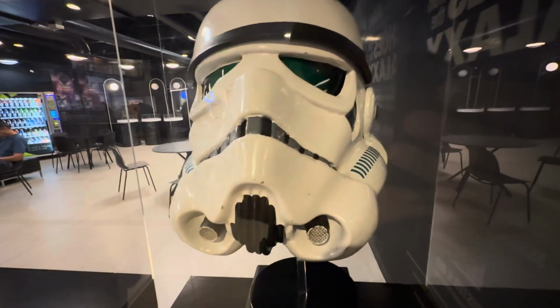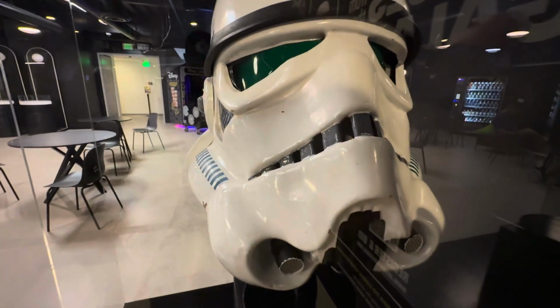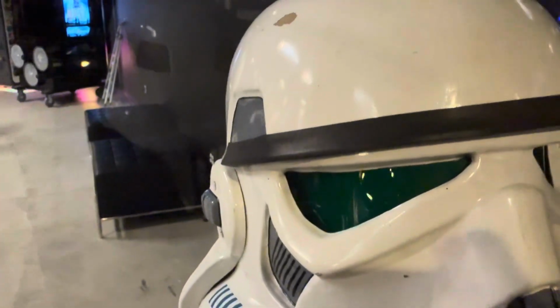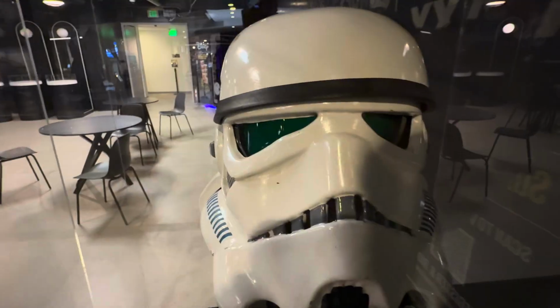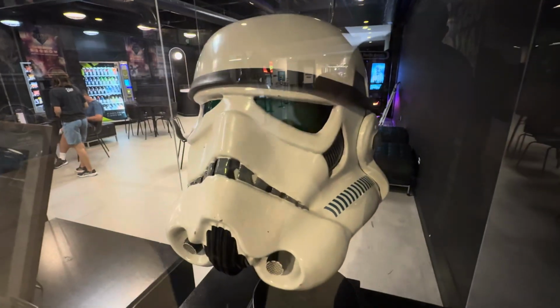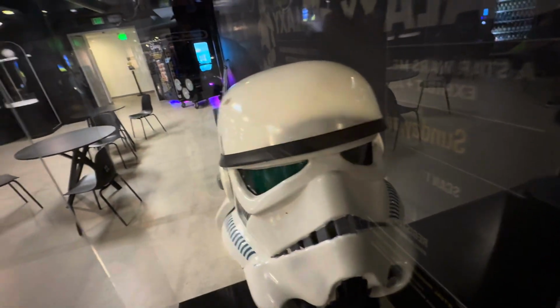This is an actual New Hope screen-used Stormtrooper helmet. You can see all the little imperfections in there. It just makes it that much cooler. Something really used there. They're expecting this in that $300,000 range. Let's get to the back side of this as well.